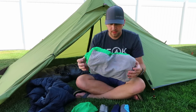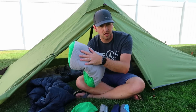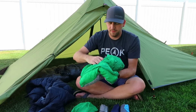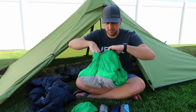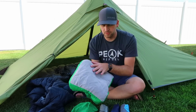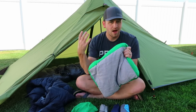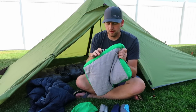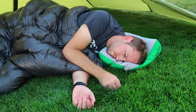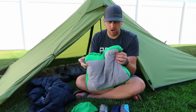pillow that they offer. And the thing that I like about this is you've got a nice fleece-lined, really soft to the touch kind of surface here for your head to lay on. And then they've got this pocket here on the backside that allows you to stuff this with extra clothing. So you've kind of got a hybrid type of pillow. But what I've noticed with this is I really like to have a supportive pillow, and this just flattens out. Basically the down doesn't stay super lofted, and so I wonder if this was a little bit smaller, if it would be a better option.